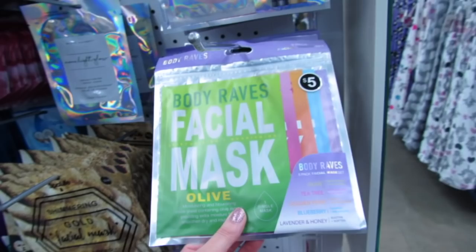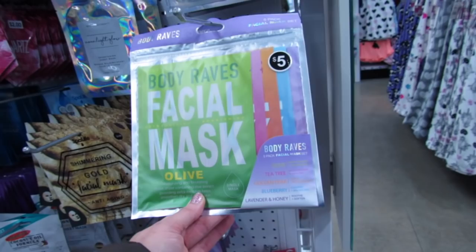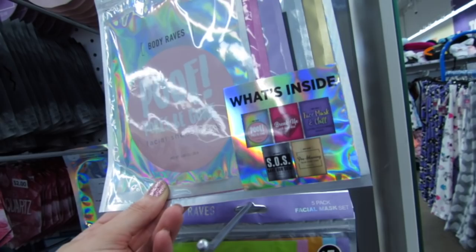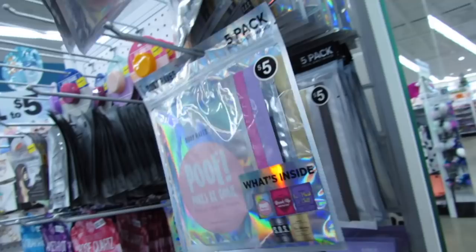This is the Body Raves facial mask set in olive, and actually it's not just olive, it's olive, tea tree, golden pear, blueberry, and lavender and honey. And then this one is definitely new. This is another 5-pack. So we get a Pores Be Gone, Break Up With Bad Skin, Face Mask and Chill, Save Our Skin, and a Pre-Glamming Facial Sheet Mask. These are brand new this week for $5. So just a dollar each.